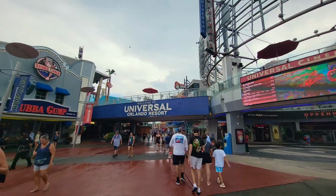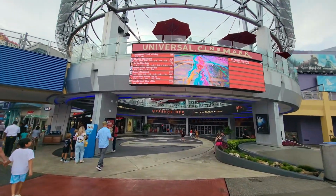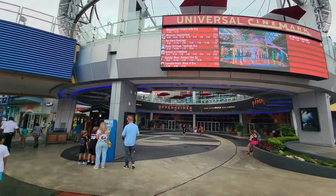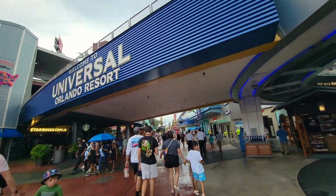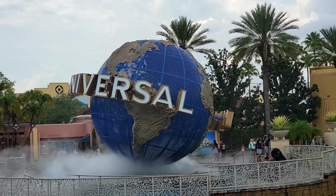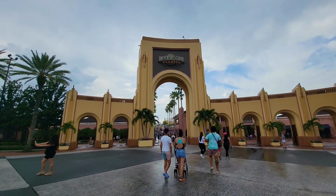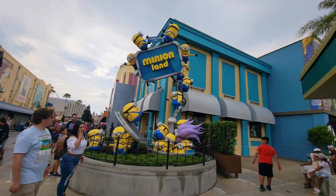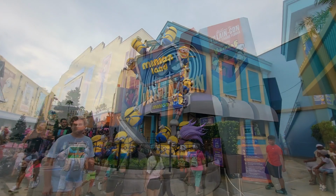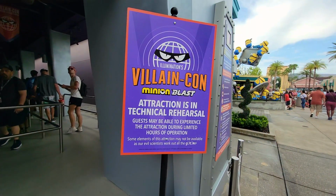And here we are entering the resort in CityWalk. Over here at the Cinemark, they're advertising Oppenheimer, which comes out next Friday. Let's go ahead and get into the studios. And here we are, we've made it to the archways. Let's take a step inside. And right beyond the gates is our destination for the day: VillainCon Minion Blast, currently in technical rehearsal.